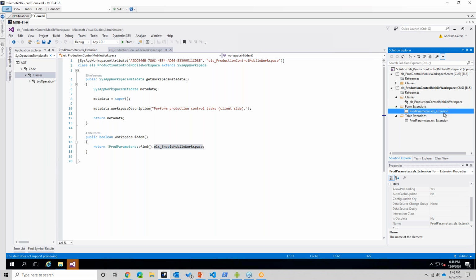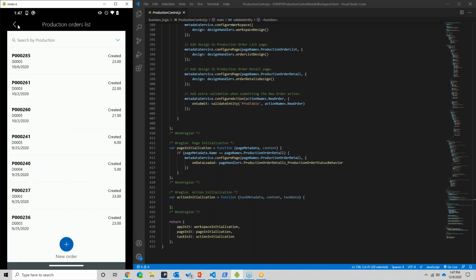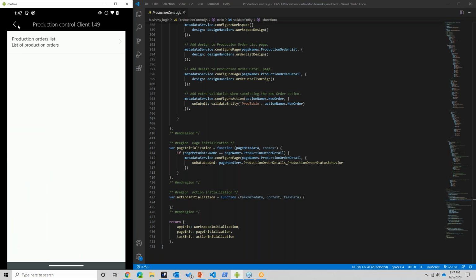So the rest of the customization, or the rest of the extension, is just that I'm changing the production parameters form to add this new field to hide or show the production workspace. And I am extending the production parameters table to store this little flag for the user to change. So if we go and take a look at the list of production mobile workspaces, I have two. Pay attention to the one up top, which is the one that is being controlled by this logic.